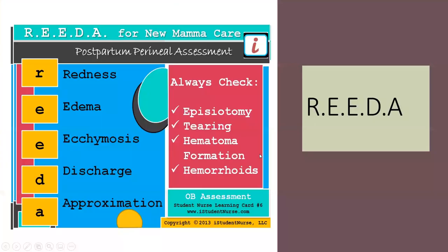We're also going to be assessing her perineum. Here's another acronym. You know, we like our acronyms. This is REEDA, and this is looking for redness, edema, ecchymosis, bruising, discharge, and approximation. Are those edges staying together?